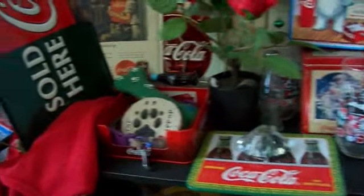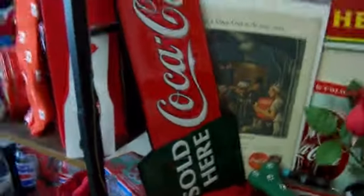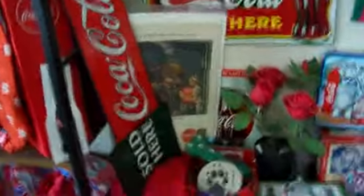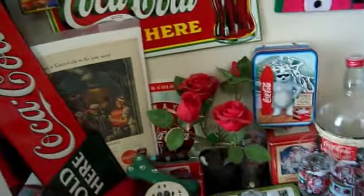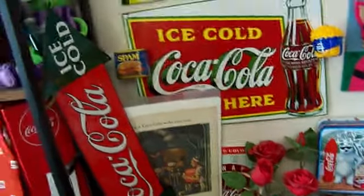actually, you're probably not even. There we go. Over here, I should hold the camera for this one. Okay, welcome. You're back in my hand. So this is probably my favorite shelf. There's a few intricate pieces, but my favorite thing to collect is signs for Coca-Cola. I love signs. I love things you can display on the walls.